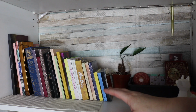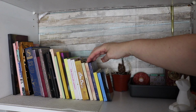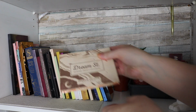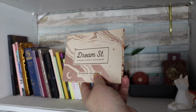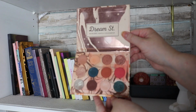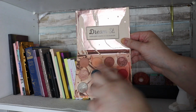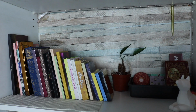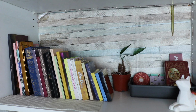I also feel like it's been a really long time since I've pulled, where is it? These guys. There's the Zodiac ColourPop, but there's the Dream Street palette, which obviously I've had for a really long time, but I haven't reached into this in such a long time either. And again, these bronzy golds and stuff I think will be nice. Pull that in, and then I think that might be it from eyeshadows.